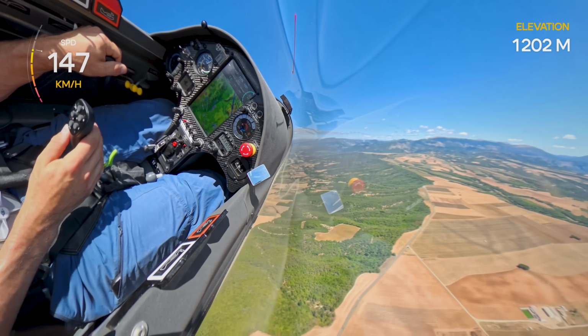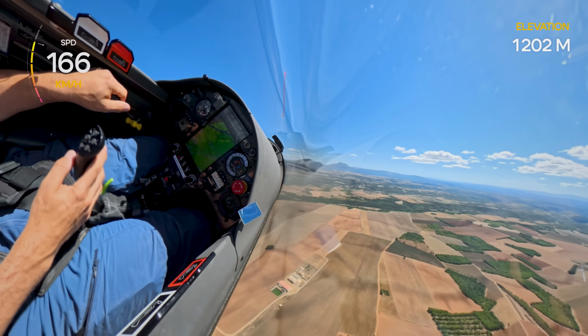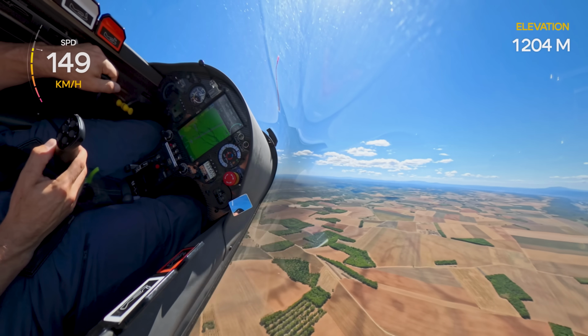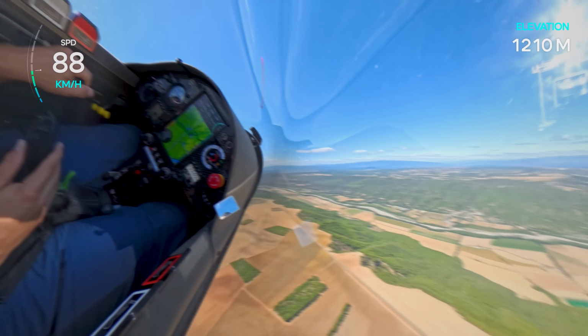This thermal feels much better. Fortunately, Klaus Kalmbach found it and I can make use of it too. It's not always smart to fly ahead on your own and make independent decisions, but you will see later how that can go wrong.